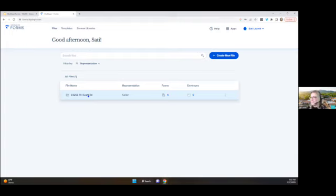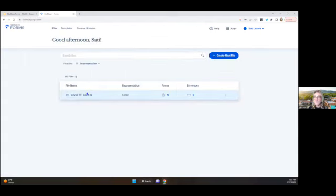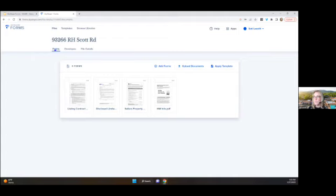Okay. So from here, every time I want to check the status of forms or send out forms for signature, I'm always going to log into SkySlope Forms and go to this file. I have 3 tabs here: forms, envelopes, and file details. Forms is just where I'll see any forms that already were added to the file.